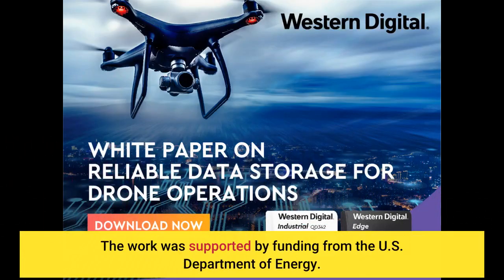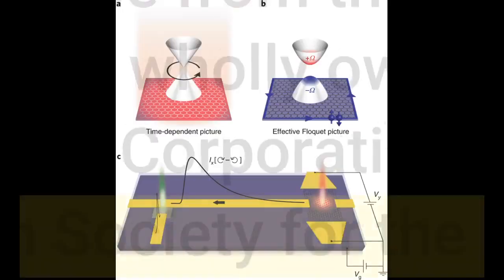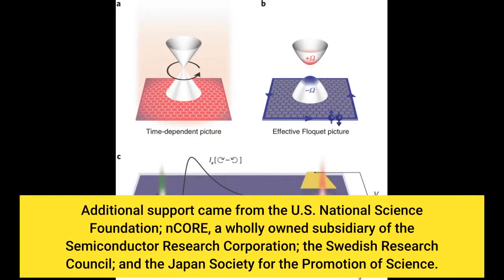The work was supported by funding from the U.S. Department of Energy. Additional support came from the U.S. National Science Foundation, NCOR, a wholly owned subsidiary of the Semiconductor Research Corporation, the Swedish Research Council, and the Japan Society for the Promotion of Science.